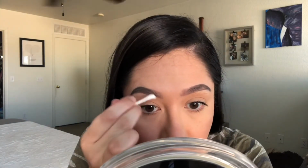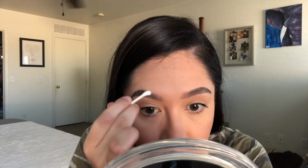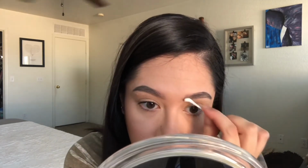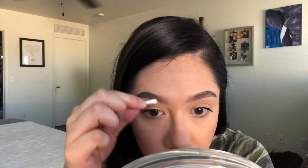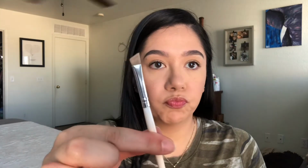So now that everything is close to being done, I usually grab a Q-tip and blend the beginning part of my brows. And I try to take off some product because I don't like how it looks harsh, I guess, towards the inner part of my brow. So I usually get a Q-tip and blend off some of the products so it kind of looks blended out.